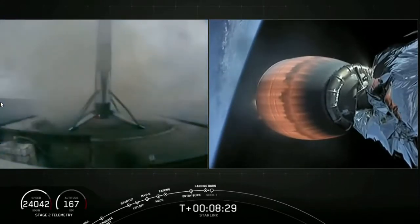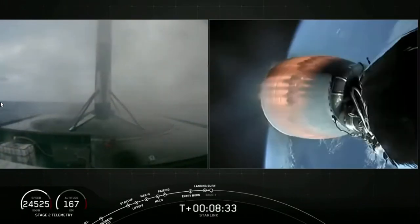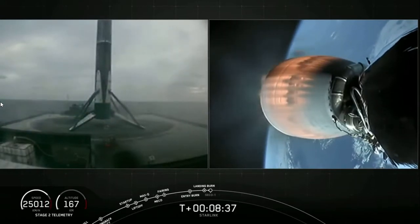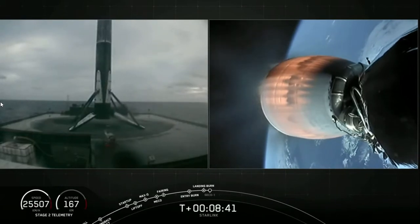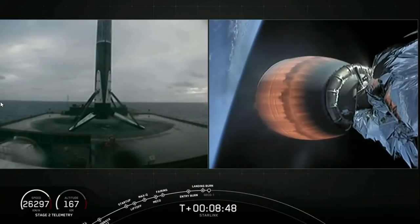Looks like right in the center. That marks 61 successful recoveries. Third time for this booster. Now, coming up about 8 seconds from now, second stage is also going to shut down its engine for second engine cutoff number 1. Keep an eye out for that on the right-hand side of your screen.